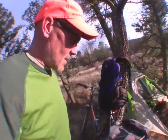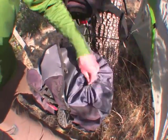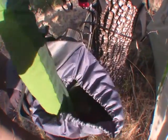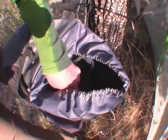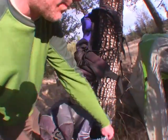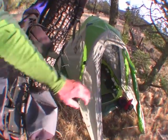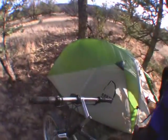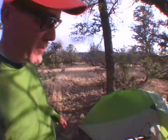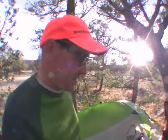Hydration tube, cargo net, tent holder. I've got the Sierra Designs Vapor Light 2. And I put the fly on inside out. Looks better this way, it's shinier. It's weird, the decal is on the inside, reversed.